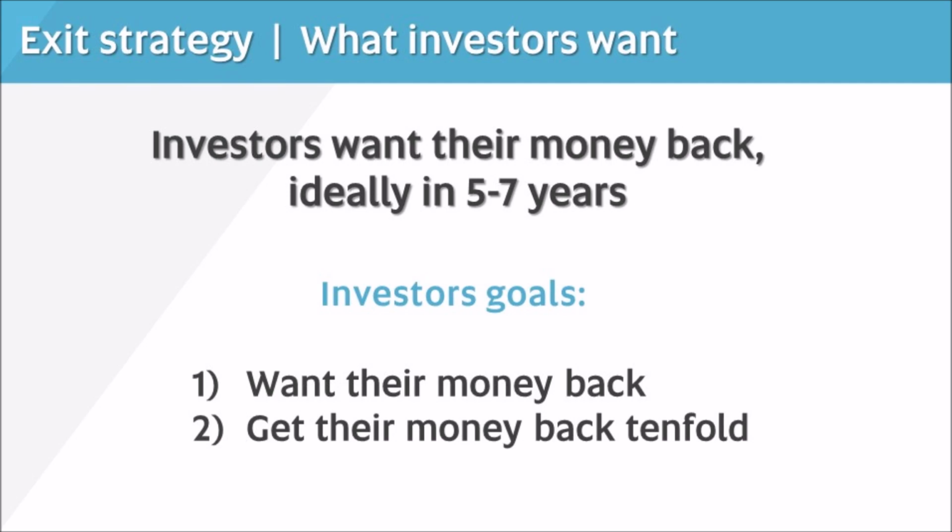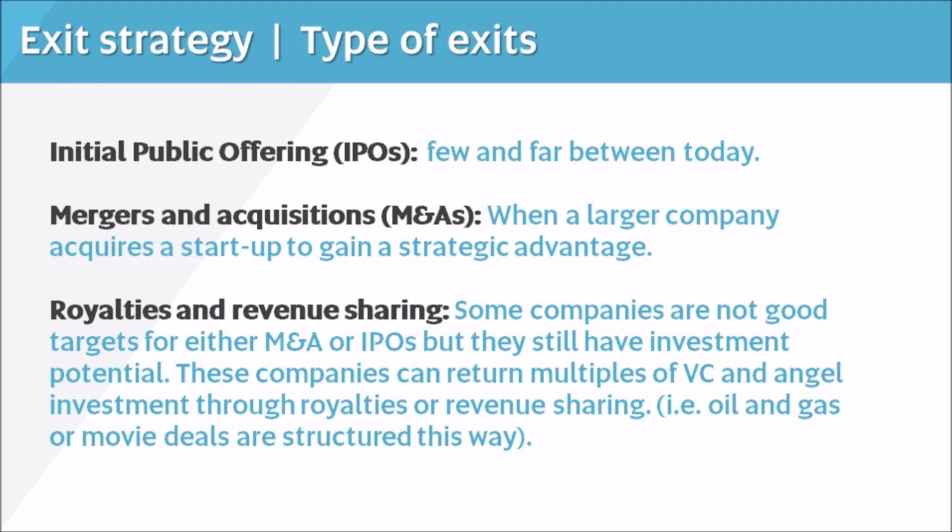Exit strategy. There are many types of exits, but here are a few examples. Initial public offerings, also called IPOs. These are rare. You'll see them when you're watching CNBC or reading an article about the stock market. Mergers and acquisitions, also called M&As. This is where a larger company acquires a startup to gain a strategic advantage.